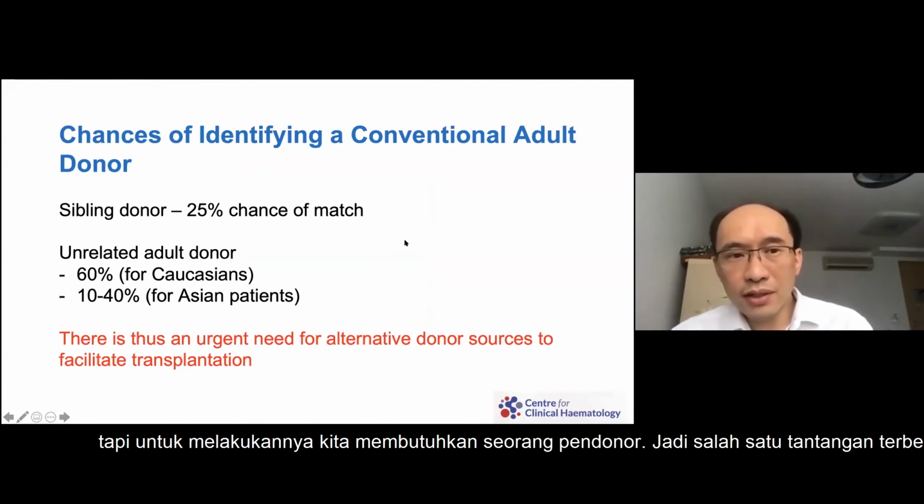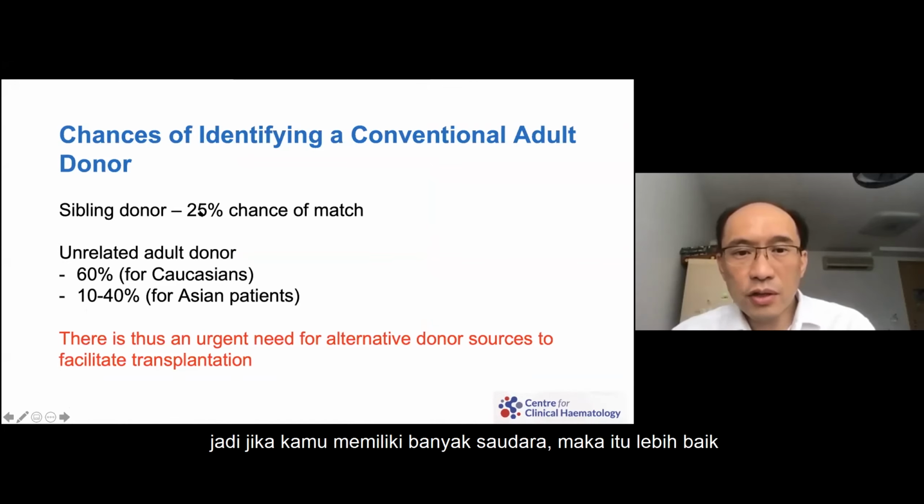But to do it, we need a donor. So one of the big challenges we always face is how can we find a proper donor for a transplant? So if you have a lot of brothers and sisters, that's the best thing.